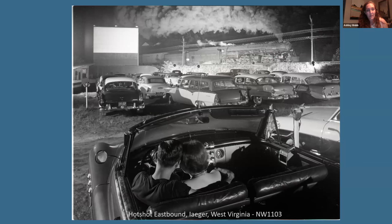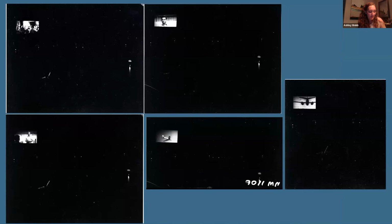As you can see also on this, the movie screen is blank. And that's because the screen itself got washed out from the light from all of his flash units. So he had to photograph the screen several times, which is what you're seeing here. And then he chose one of those images to create a contact print in order to create a new negative. The movie that was playing that night was Battle Taxi, a 1955 Korean war drama.